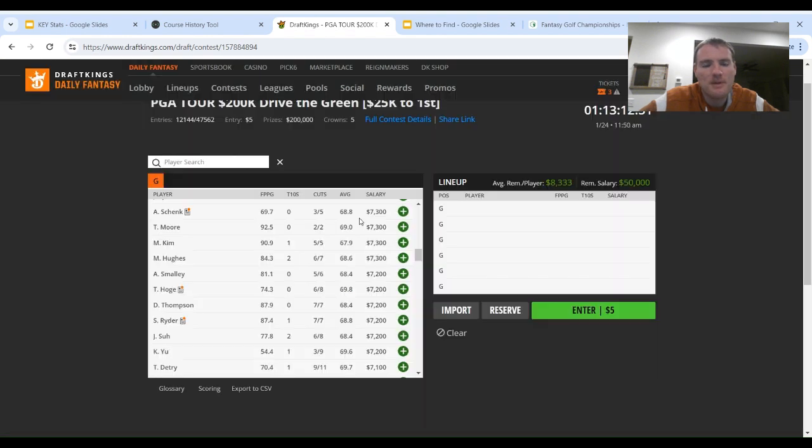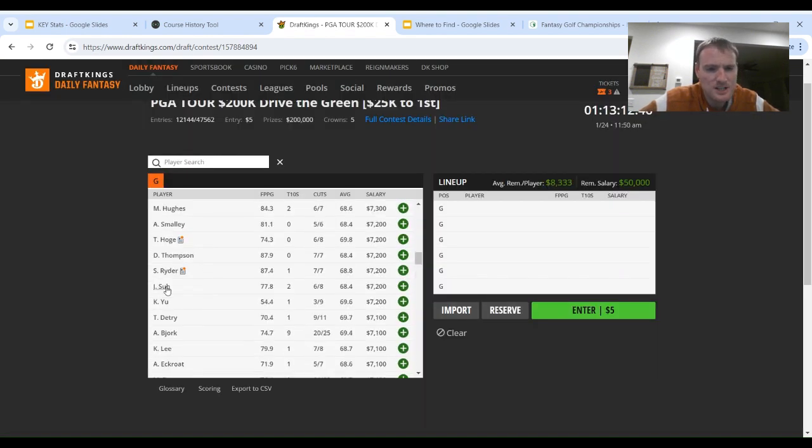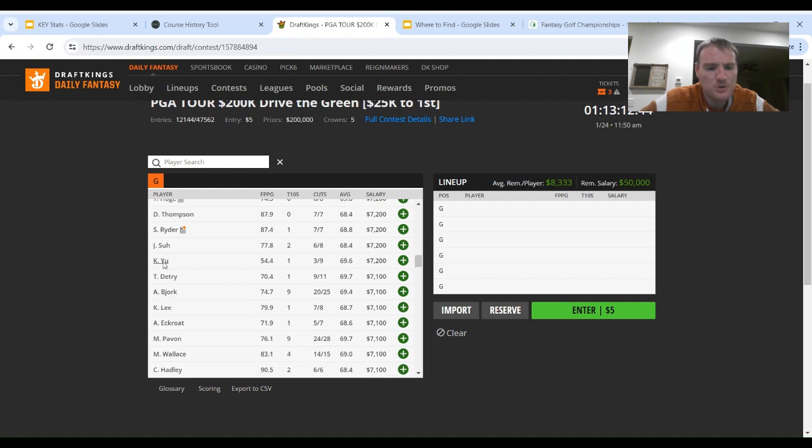And so I think that should play out well for Sam Ryder. Justin Suh and Thomas Dietrich, I like. These are two guys who are generally pretty good putters, generally good players with their irons, can play in all kinds of environments. I'm cool with both of them.